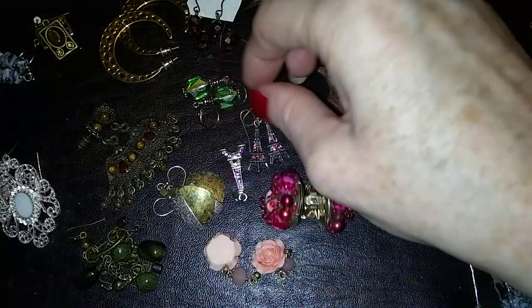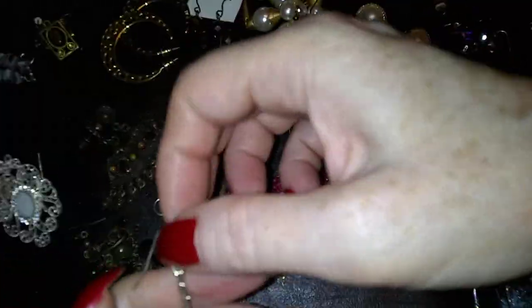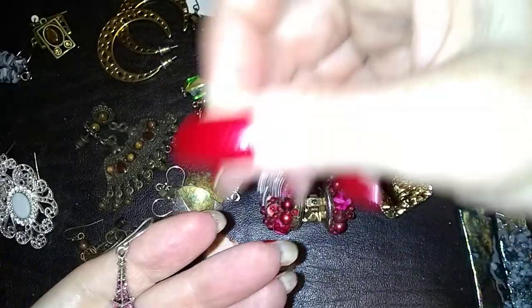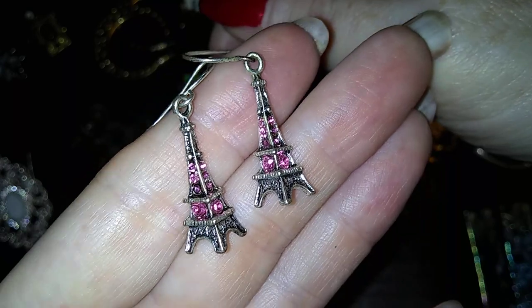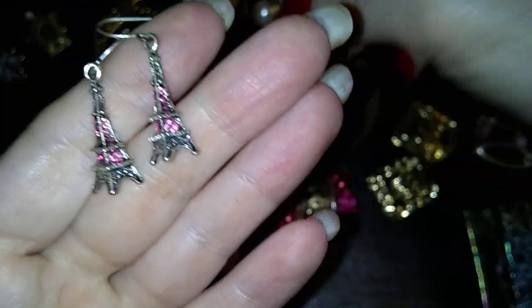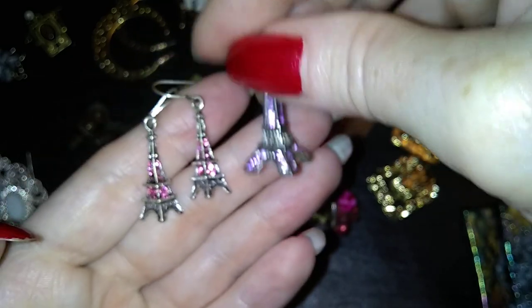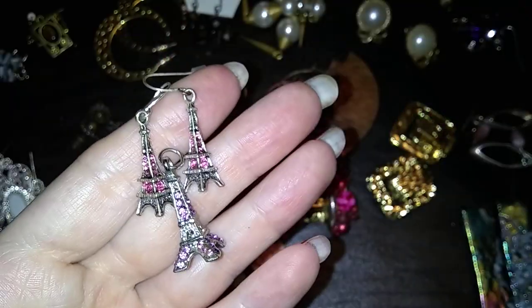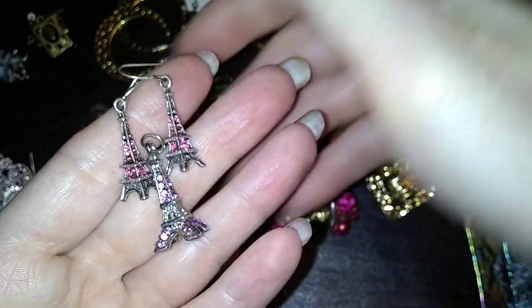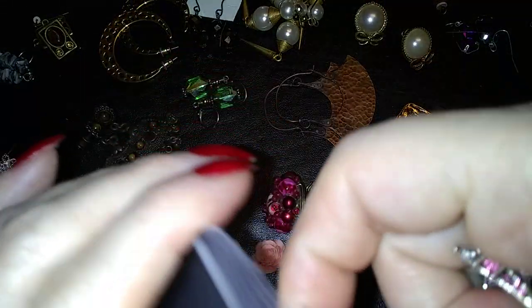Oh, this one's cool. This is cool. This is a little Eiffel Towers. And there's a little Eiffel Tower pendant. This is lavender, and these are pink, but I'm going to do them as a set, because that's amazing. It's amazing!